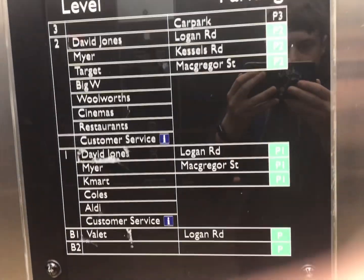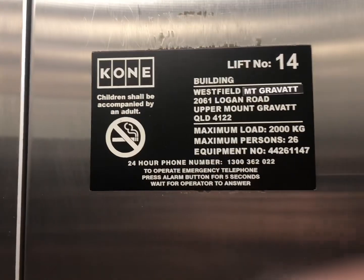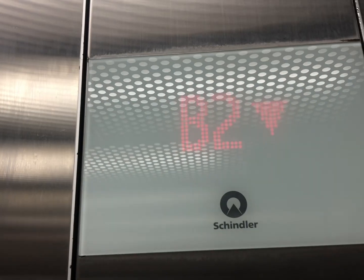Two working indicators though, which the other two Schindler 5500s didn't have. I believe this must be the car park lift. Okay, here we are. Oops. This is lift number 14. Let's come up with that. The date's correct on this one, which the other lifts didn't have. 2,000 kilograms, 26 maximum passengers.